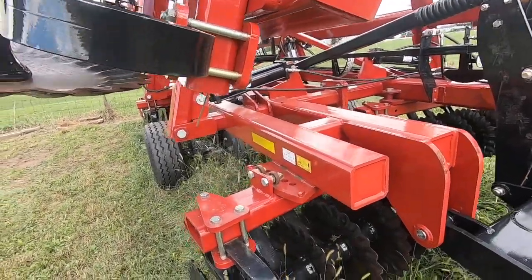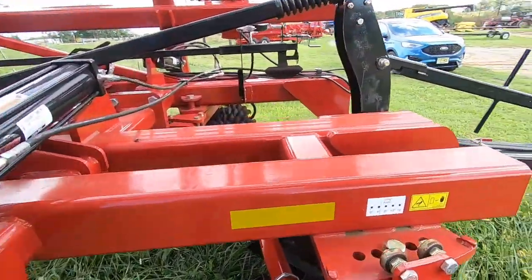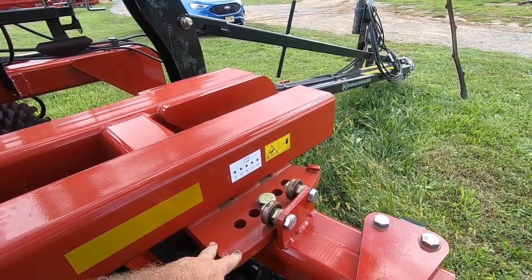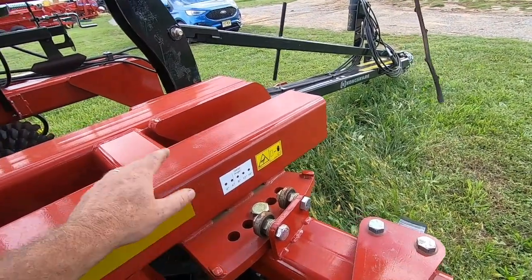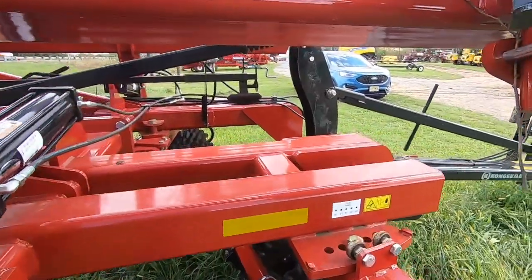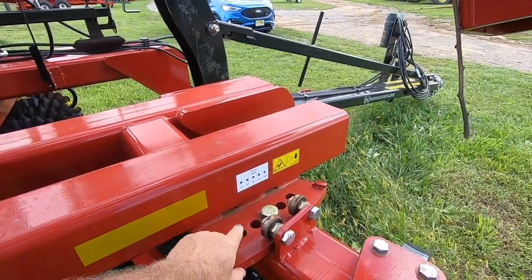And the nice thing is, you can get into a lot of money with a vertical tillage machine just by the options that you get with it. And I'm kind of liking this Kongskilde because it's simple. And with simplicity comes an economy, or an economic price.